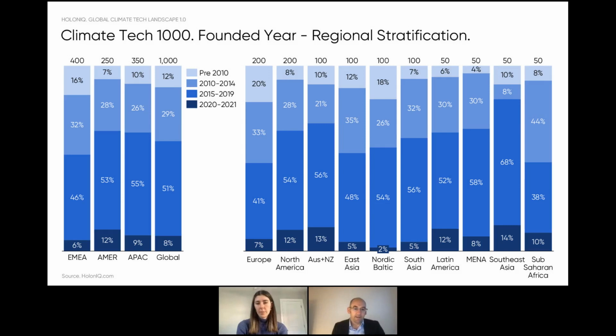Second last set of stats, let's look at time. So here we split out when these companies were founded, and the dark blue down the bottom means they were founded through COVID. It's really interesting to see, say, on the left-hand side, the Americas, and then on the right, you can see North America or Southeast Asia. Talking 10+% of those cohorts were founded through COVID, which is just incredible when you think about that. You see some of the younger cohorts, Southeast Asia on the full right again, 14% founded through COVID, 68% founded in the prior 4 years as well, versus some of the older cohorts as part of this.